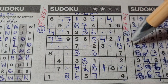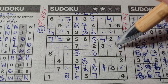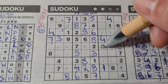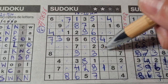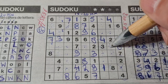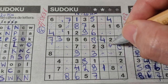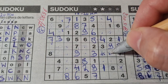Alright. 1, 2, 3, 4, 5, 6, and a 9. 3 missing numbers in this big square. Those missing numbers are the 5, 6, and the 9. And look, we have a 9 in this row. So no 9 in these 2 boxes. So 1 box left for the 9 in this big square should be there. So the 6 and the 5 are left. Let me mark those 2 boxes.